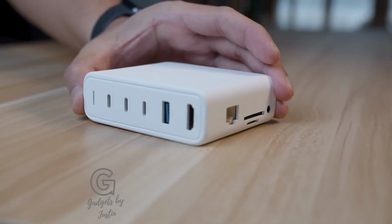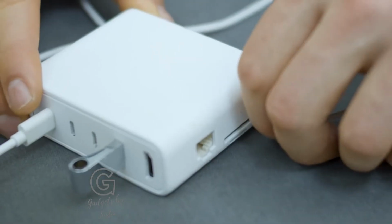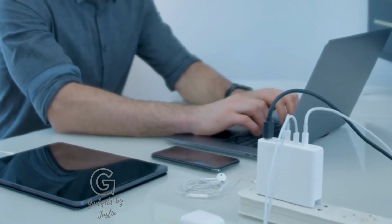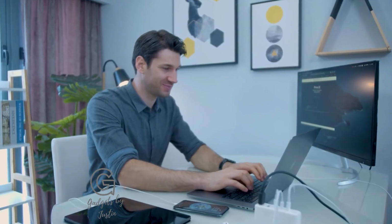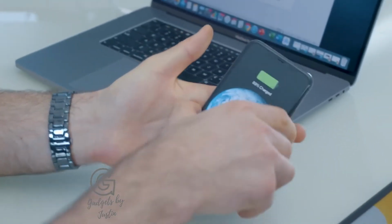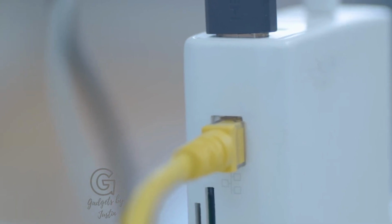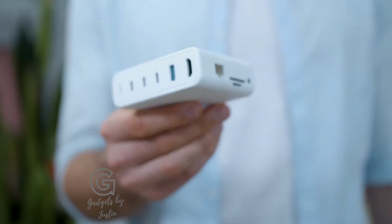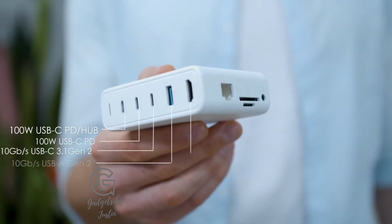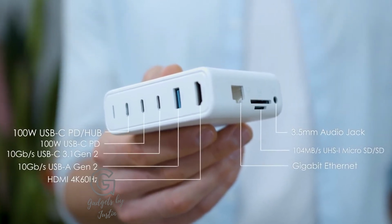This is what we've been waiting for. A multifunctional hub that suits the demands of our life. Plug everything all at the same time, from charging multiple devices, attaching accessories, transferring data, and even accessing internet connection. This is the newest and first ADG 100 watts gallium nitride charger and hub.